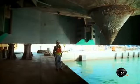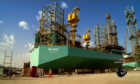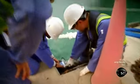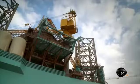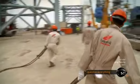Today, engineer Basil Georgakopoulos is launching a brand new one, called a jackup rig. The rig that we're building here is specifically designed for this region, the Arabian Gulf, where the water depths range up to about 200 feet. Looks like we're just about to kick off. The jackup rig is no ordinary oil platform. It's designed to be mobile and hunt for oil.